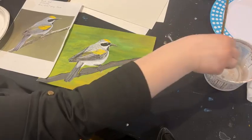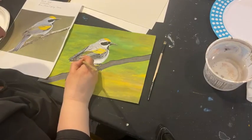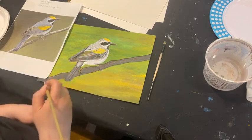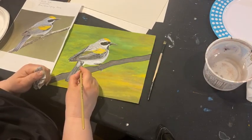It's definitely a bird, just maybe not this bird. It's inspiration, not a reference. Exactly. Like I said, I'm not a pizza person.